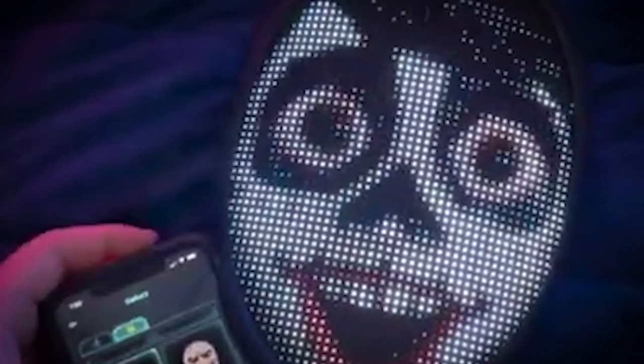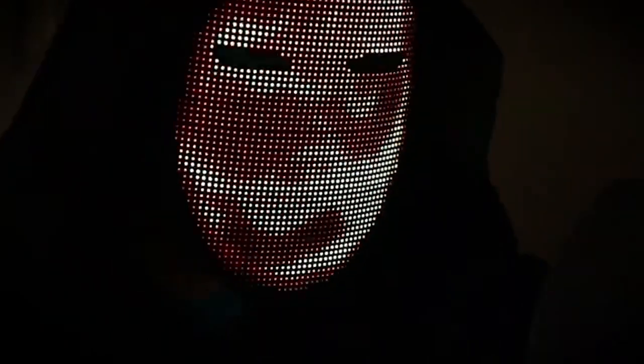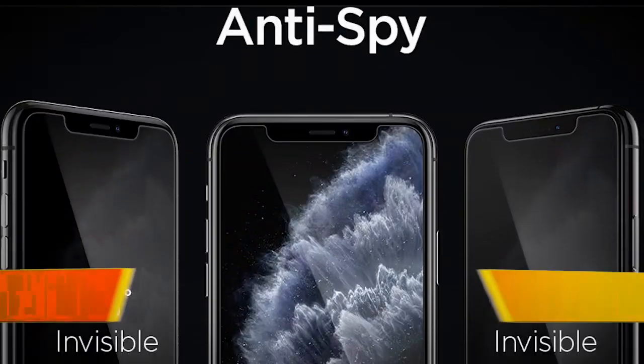The LED mask has 45 dynamic display modes and 70 static images. You can adjust the LED mask to a single color, flash, gradient, smooth, or multicolored. Plus, after connecting the LED mask with Bluetooth, you can program it via the app.